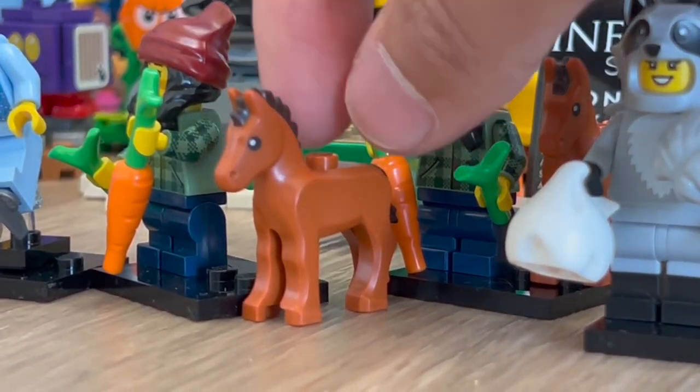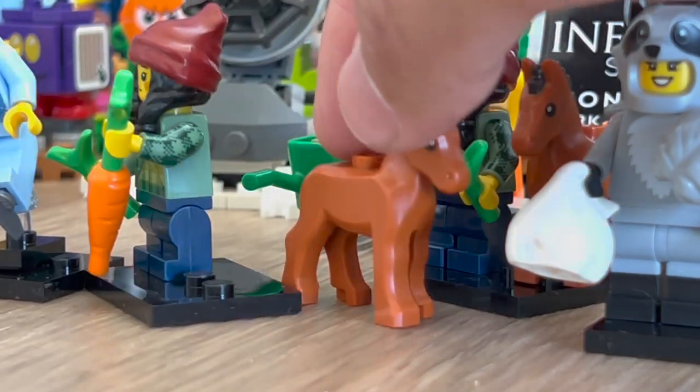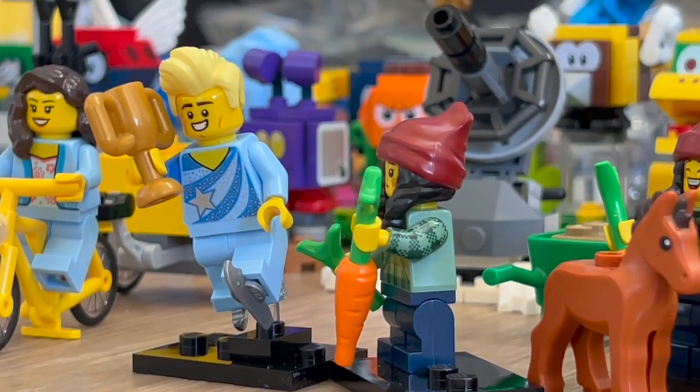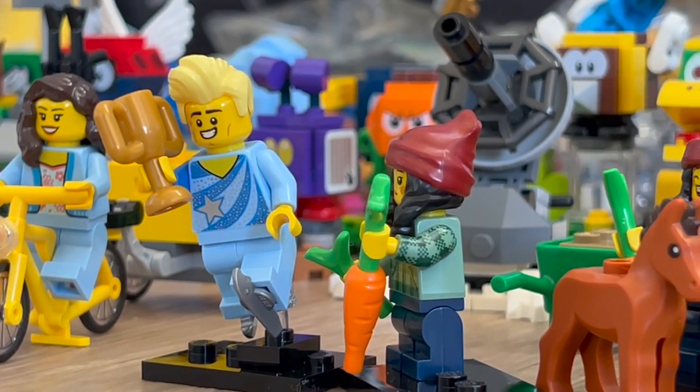This is a brand new dual molded component, which is fantastic to get. A very, very cute element, and one I just wanted two of just in case. Lastly, we have a gender swap version of a Series 4 collectible minifigure, the Ice Skater there. Kind of interesting to see that.